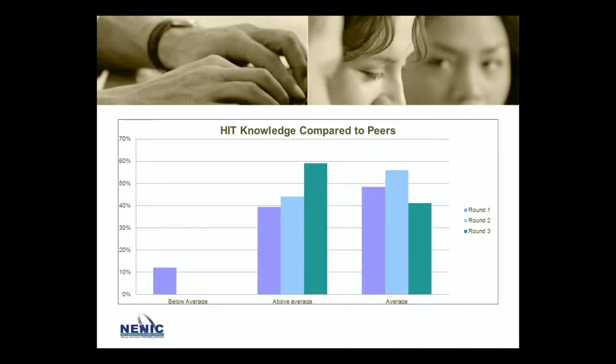And then most rated their, and we called it health information technology instead of informatics, because we actually did want that broad concept in targeting the nurse leaders. That seemed more appropriate. But most rated that their knowledge was average or above average.